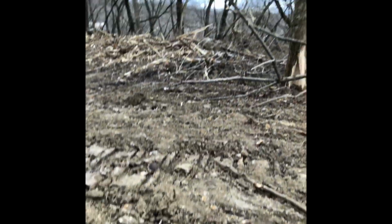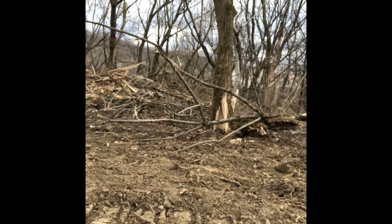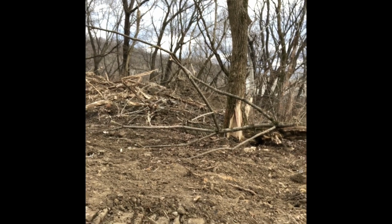Oops, here's one that didn't bust up. And we'll do that right now. See, that's all there is. See the little fuzzy balls? Boom. Be free, little guy.